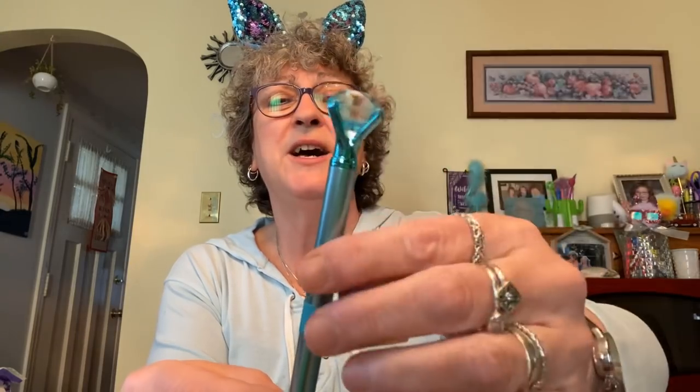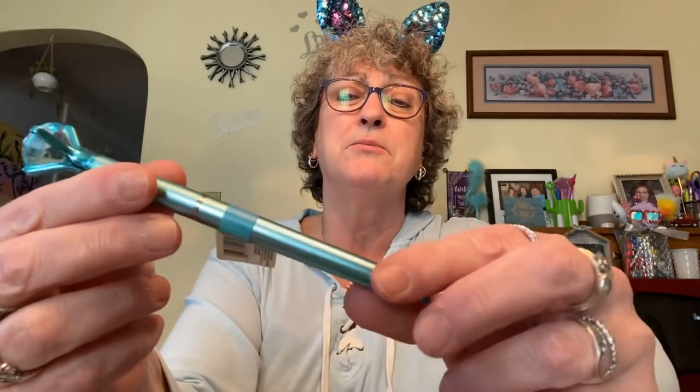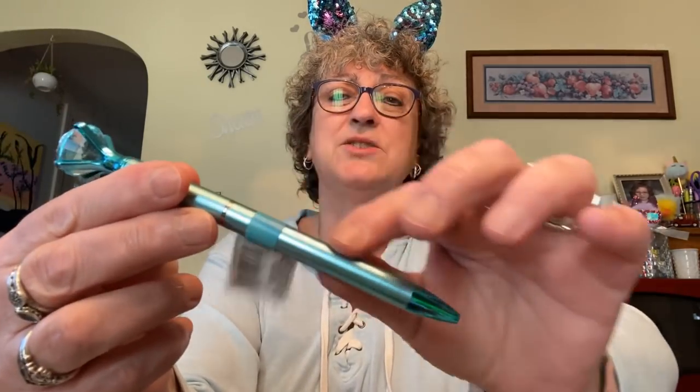I found these pens with the little gem on the top. And they've had these before, but this one I really liked because it's a twist pen. And it's a little thicker, as you can see, than the regular ones that they had. The other ones had a long, skinny shaft to the pen, but this one is a twist pen.